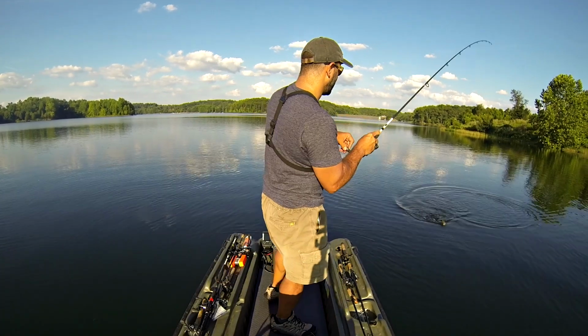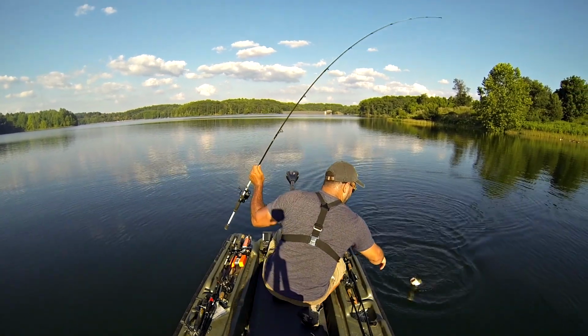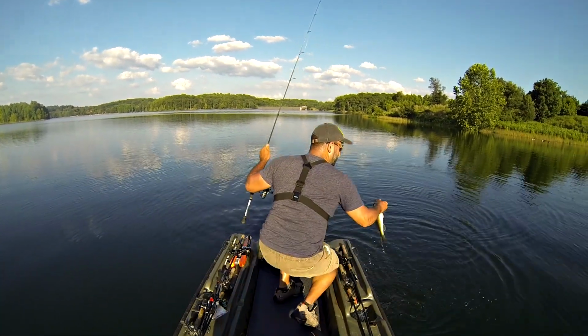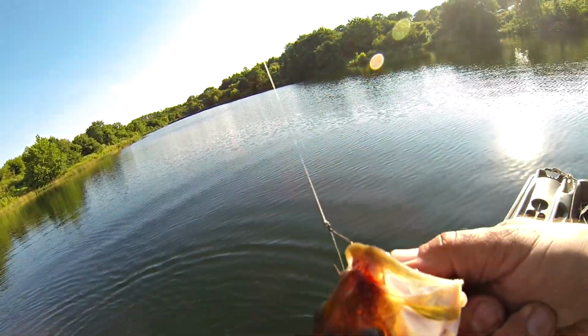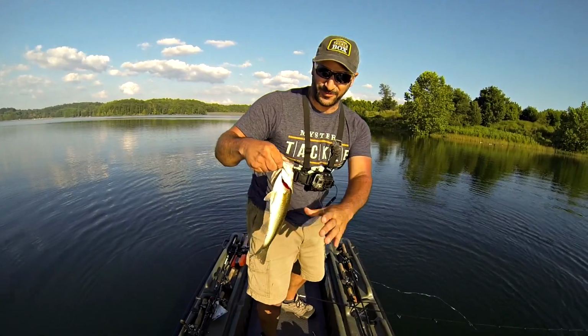Decent little fish. See that trapper hook doing its job again. Yeah, he's really pegged good. Yep, he sure is. Man, that hook is doing its job. That's pretty cool. There's another fish, guys.